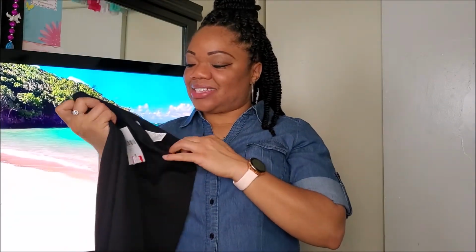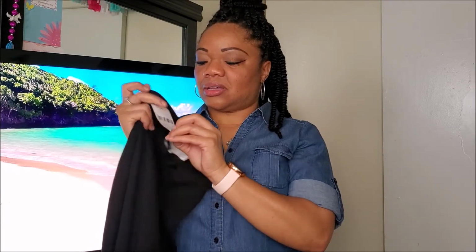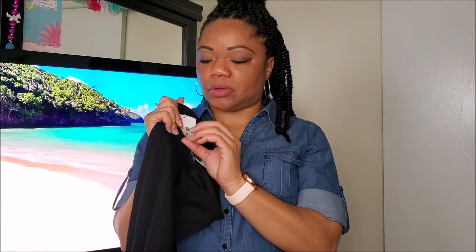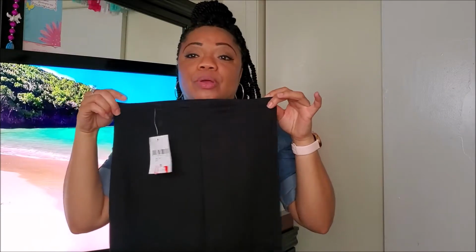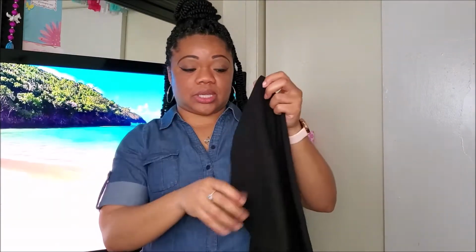And this is, the sticker's rubbing off, but it was $9. This is a very long, I don't even know if this is a midi or it has a slit as well, but I think this is like an ankle length skirt. But what I thought I could do with it is to wear it like a bandeau top. What's the word I'm looking for?